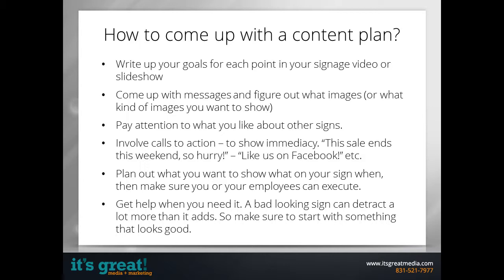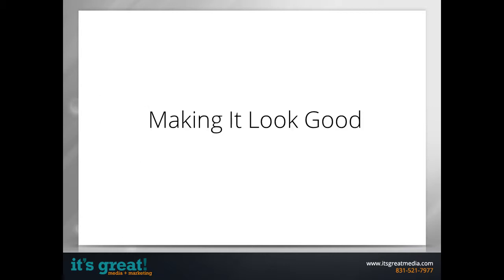Plan when you want to show what on your sign, then make sure you or your employees can execute. And get help when you need it. A bad-looking sign can detract a lot more than it adds, so make sure to start off with something that actually looks good. Let's talk about how to make it look good.